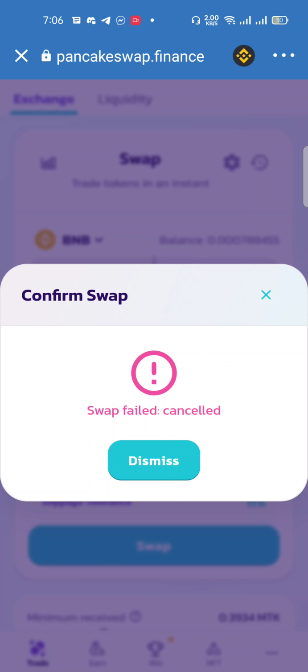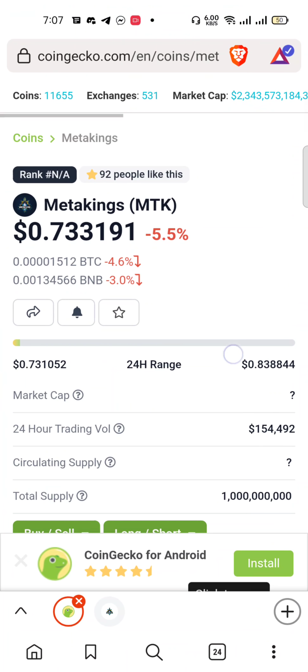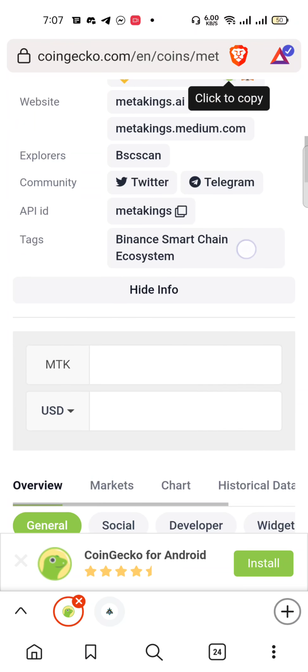And I hope you guys understand. I'm not giving you financial advice. I'm not your financial advisor. Please do your own research before investing any single penny on any tokens.